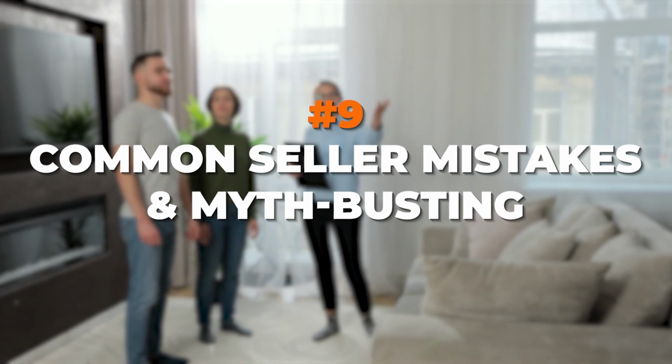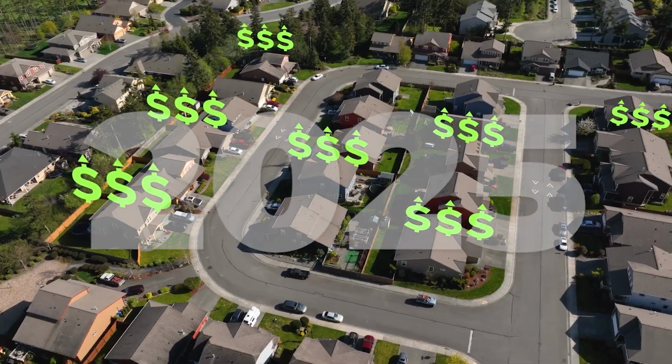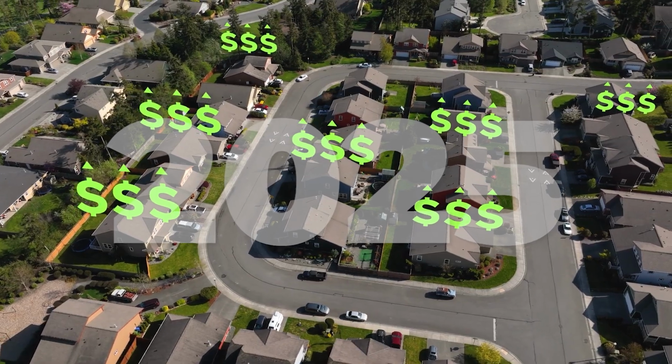It's that simple. Now, here's some common seller mistakes and myth busting, number 9 on this list. I'll just fix everything after the inspection. Proactive repairs or at least quotes up front build confidence. Waiting too long equals red flags. Oh, my house will sell itself. Not in 2025's competitive market. You need a massive marketing push. End of story. I can ignore lowball offers. Sometimes a lowball offer is a serious, real offer. They're fishing for a deal. Engage, counter, and see if they'll come up.